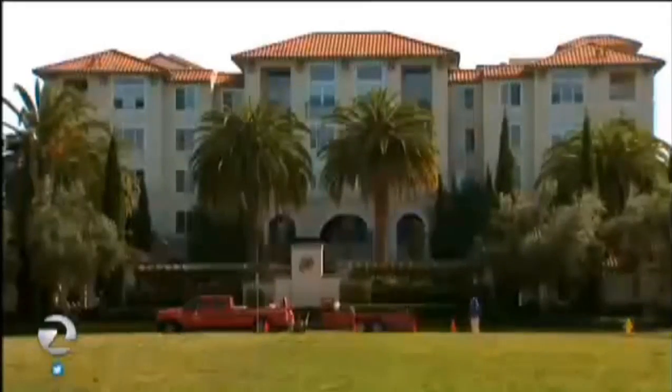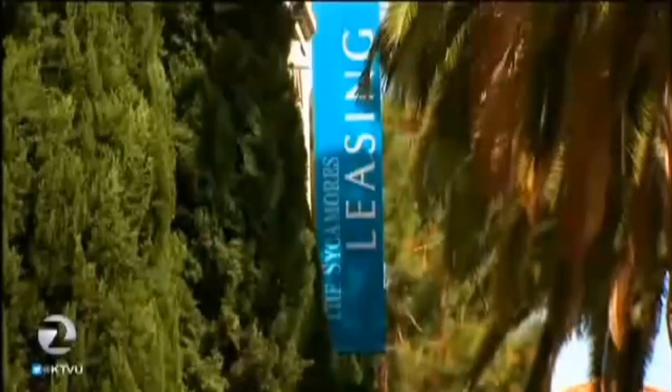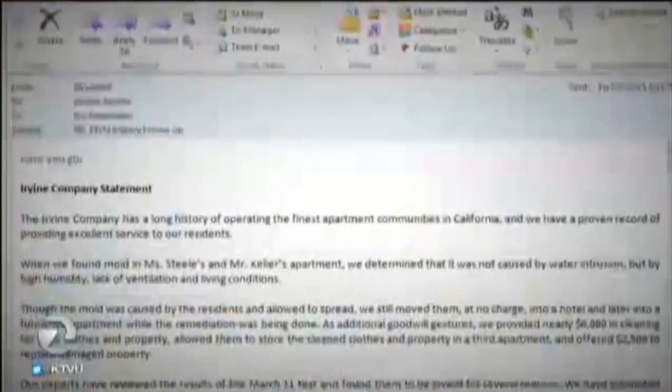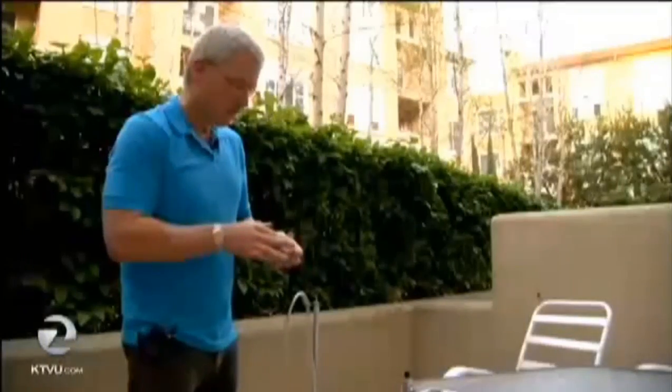2 Investigates called managers at the Sycamores for a response and got a call back from the apartment's parent company in Southern California. The Irvine Company declined our request for an interview, but told us it determined the mold in Keller's apartment was not caused by water intrusion. The company said the mold was caused by the residents, citing high humidity, lack of ventilation, and living conditions. Irvine Company also called KTVU's lab results invalid, saying our inspector didn't take enough samples. But the company still acknowledged an unacceptable level of mold spores in the air and plans to do more cleaning.